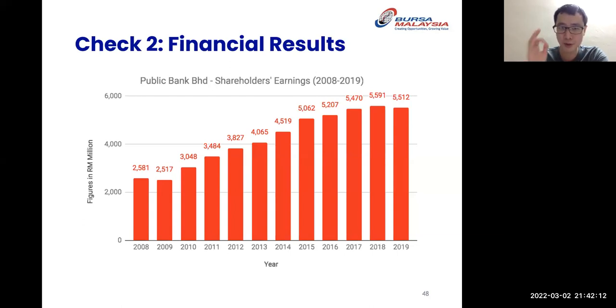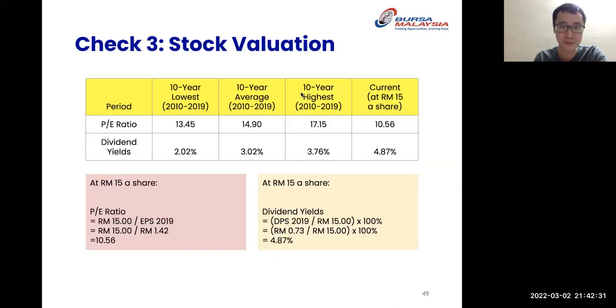Most fundamental investors, or most value investors, will look at the annual reports, plot a graph like this, and say yes, it fulfills this criteria. Very good, fundamental strength is there. Then only do we move on to the next one, which is stock valuation.